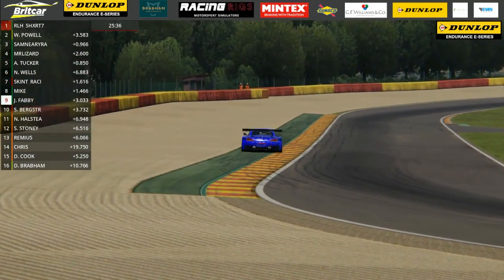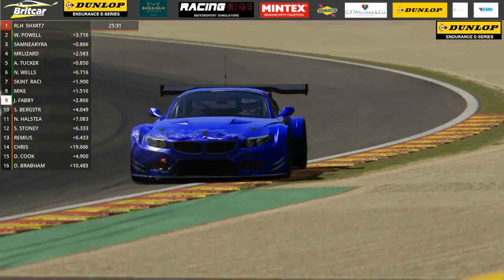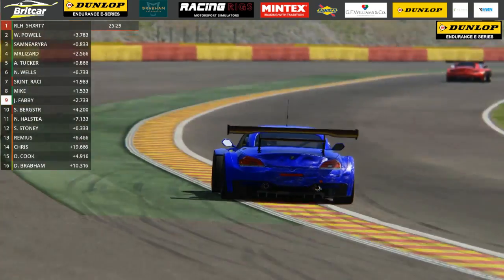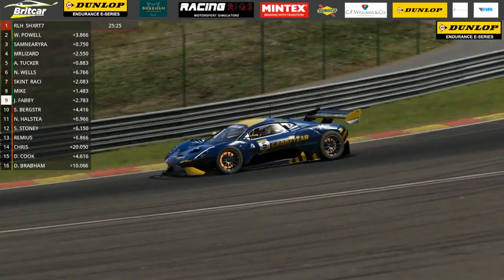There is Jack Fabi in 9th place. He's had a good start to the race. Jack didn't have such a good qualifying heat, was 14th in that one, so he's already gained 5 places in the race, albeit a couple of them, as I said, started from the pit lane.